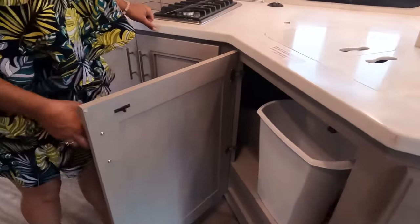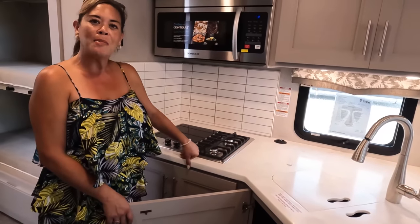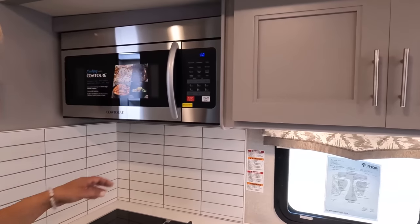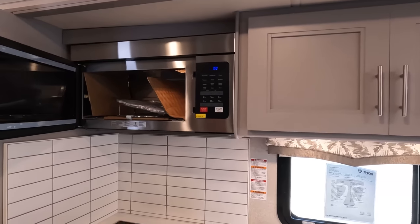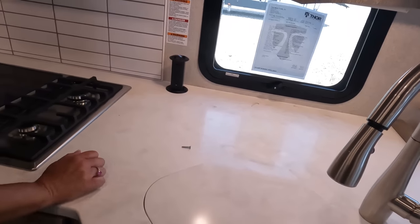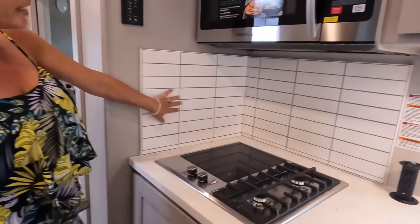Love that. Oh! Hey! Finally. That's a $104 trash can. It's about time. How many reviews have we done and we have not seen a trash can? I haven't seen very many yet. All right, we got a convection microwave. Yes. We've got a tower of power over here. That's nice. Backsplash all the way around. How do you like the backsplash? I like it.